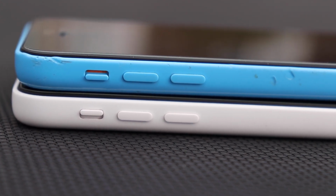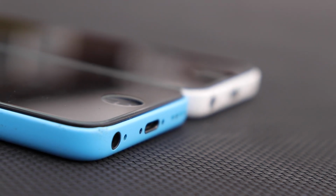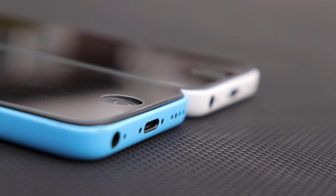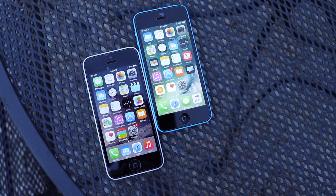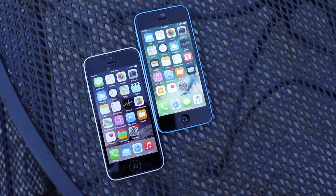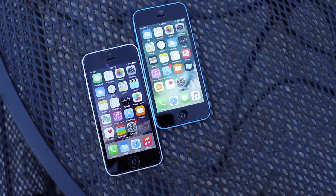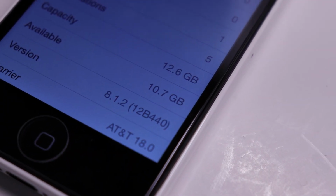On the bottom, you have the Lightning dock connector as well as a headphone jack. It was nice to have a headphone jack back then since I didn't have AirPods. The mono speaker is decent and isn't too loud. Above, you have the classic home button, which I didn't like at the time. Apple has had Touch ID around for a while, and I was using this phone and wished I had Touch ID. Luckily, this was the last iPhone to be produced with the classic home button.